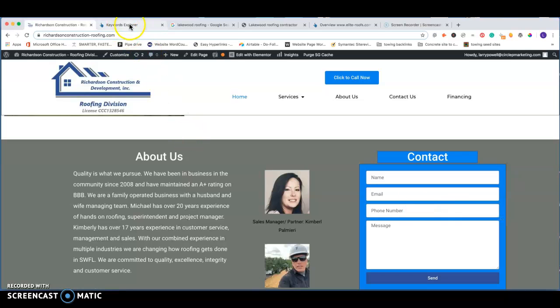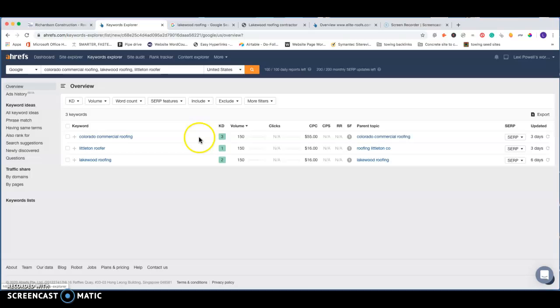So looking at keywords for your business, I found a couple really good ones. This isn't the only list we can go off of. This is just what I found in a short amount of time. So Colorado commercial roofing is getting 150 searches per month and has relatively low difficulty for that search term. So we can definitely get you guys ranked for that in a short amount of time.